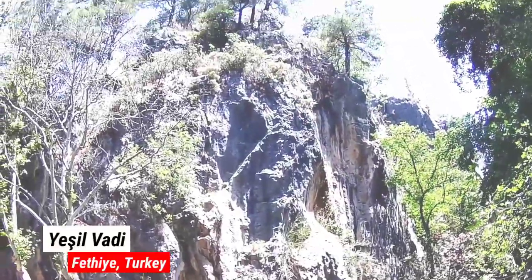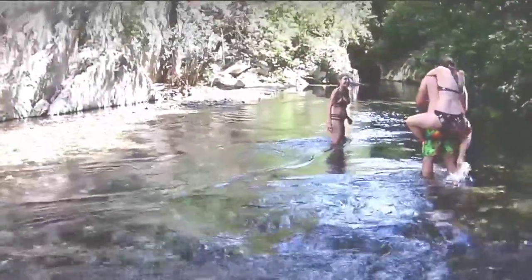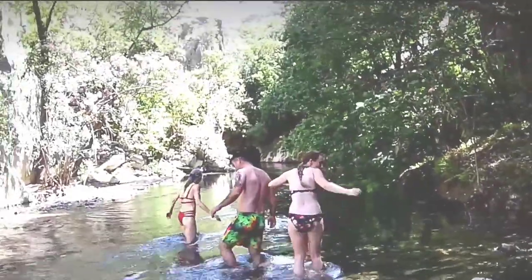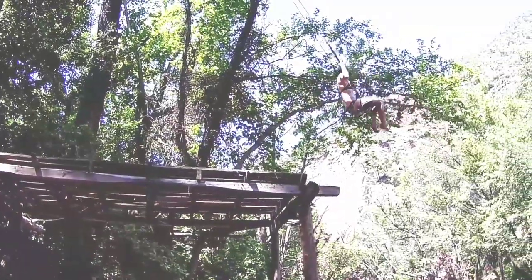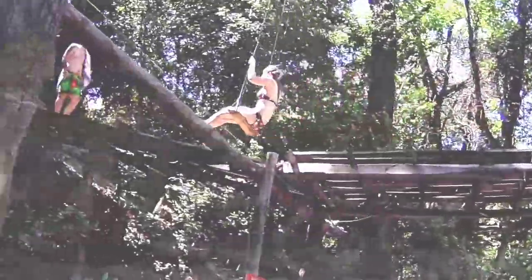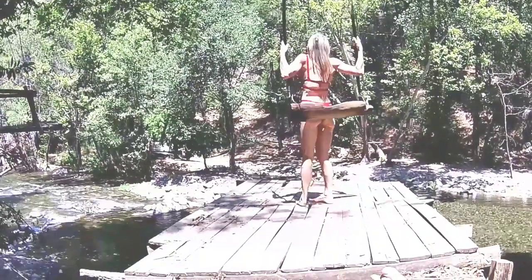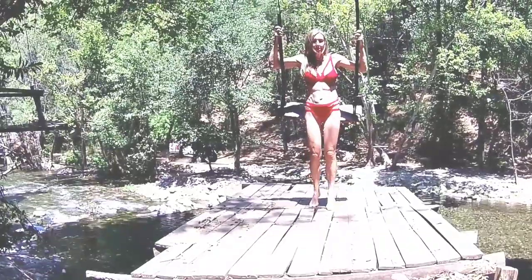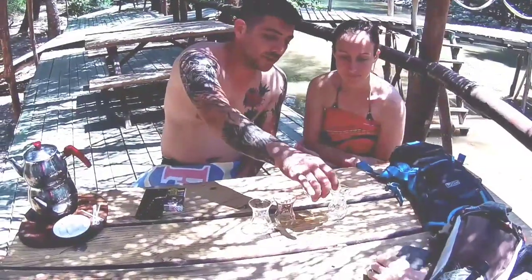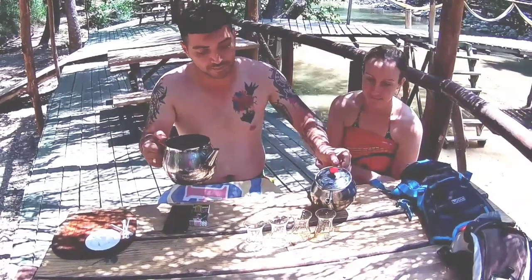We had a great day with my daughter and her boyfriend at Yeşil Vadi, a beautiful green tranquil valley near Yanıklar. Our visit was finished off with Turkish chai.